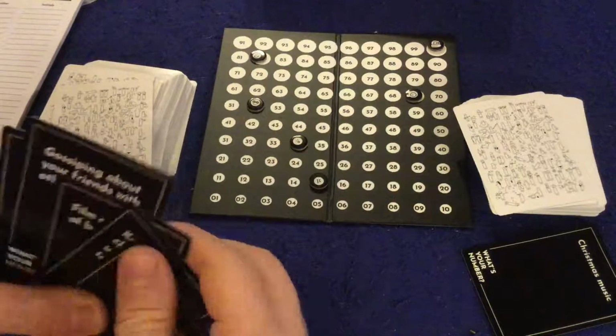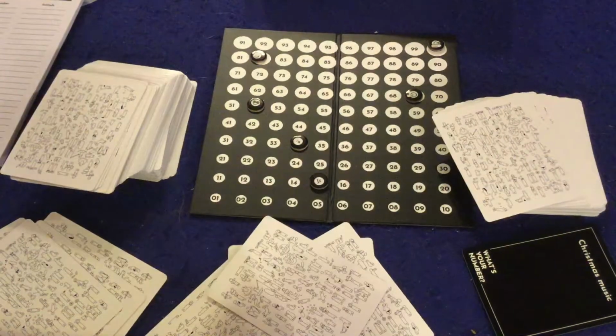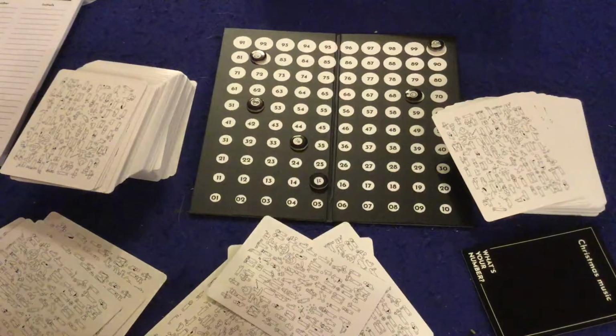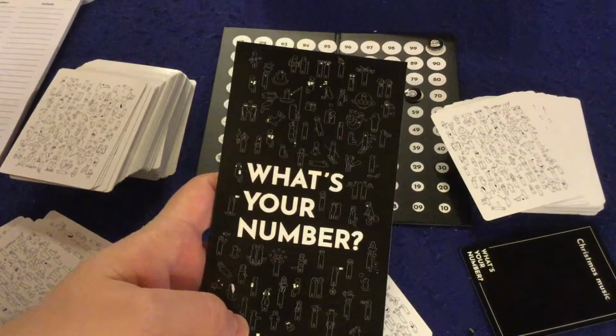So once again, everybody would put in a card, boom, boom, boom, and you would rinse, wash, and repeat until someone has 8 points, at which point they will be the winner of What's Your Number? And that, in a nutshell, is how the game is played. Alrighty then, what's your number?